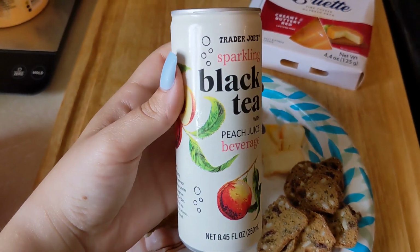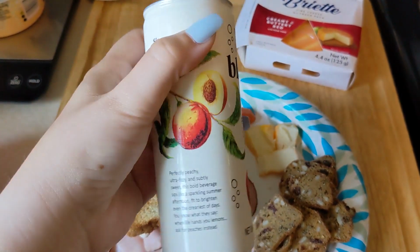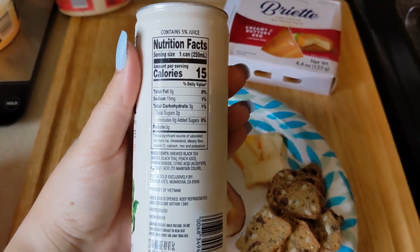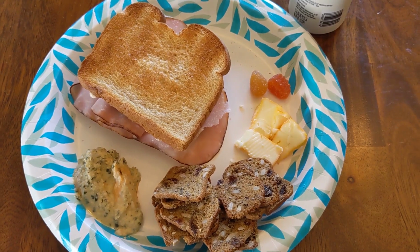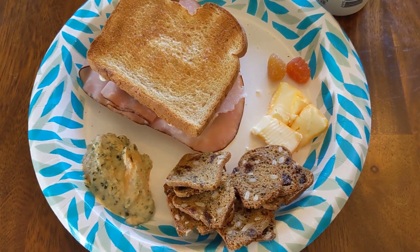And I have this sparkling black tea from Trader Joe's again. I think this is my favorite flavor. They have like 2 other flavors, and I like all of them, but the peach black tea is just really good in my opinion. Yum. And now you are about to hear my daughter attempt to say grace on her own.